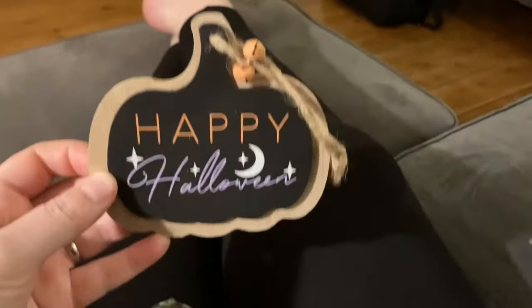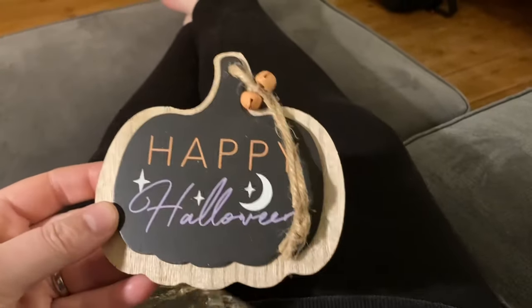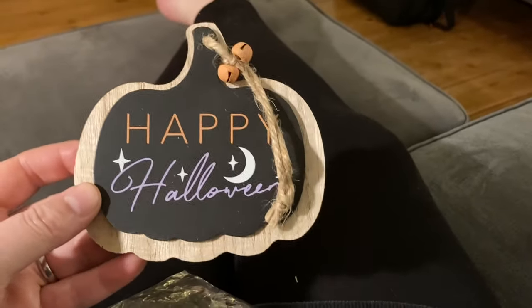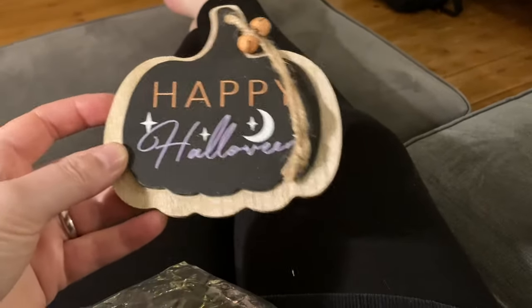Let me just take this out of the packaging so that you don't get the glare. I got this, which is really cute. It's too big to go on the tree, but I'll find somewhere really lovely for it to be in a little while.